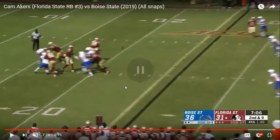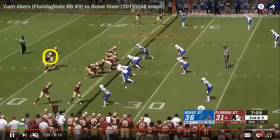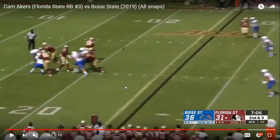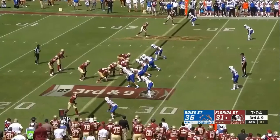Okay, nice! Again, excellent blitz pickup here. Well, not really so much a blitz, but, well, yeah, because he came from stand-up. I really like the way that he helps out that offensive tackle on the end. That's a really nice job of pass protection set.